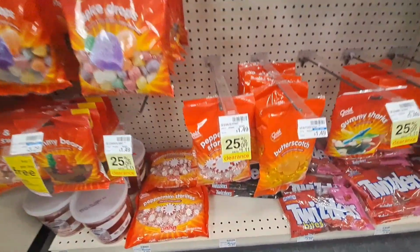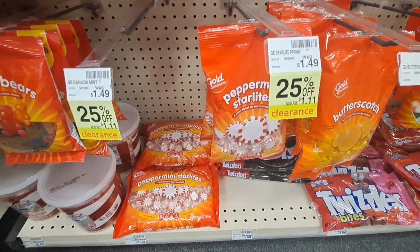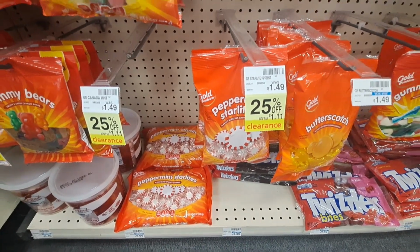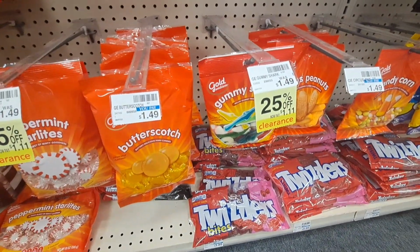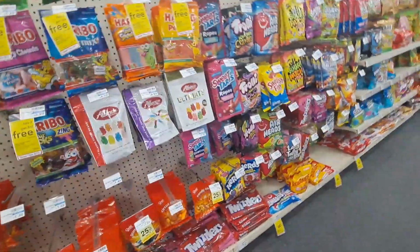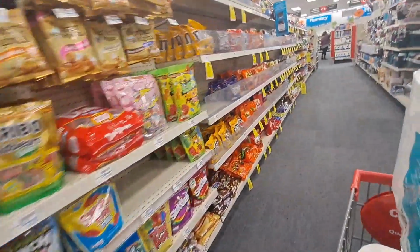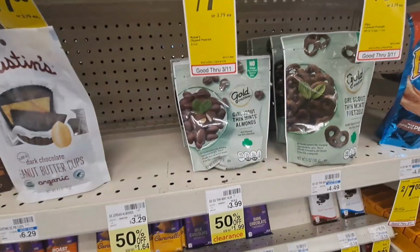But here's some more candy that's on sale. Here's the peppermint Starlights, 25% off. I will wait on those. And then there's some gummy sharks that are 25% off. I will wait on those also, because those are probably definitely going to go down lower. It's just a matter of if you can catch it or not.